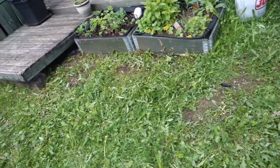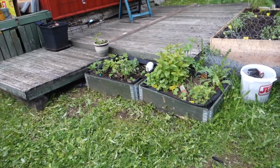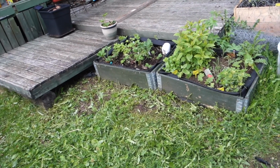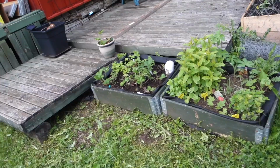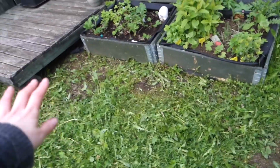So these 2 frames, I've kind of changed my mind about them. I'm not super happy about the way they look because they're kind of the first thing you see when you come here, and I think they look kind of shabby. So the plan is to move them, but before I can move them I need to find new homes for all the plants, and things are so crowded here now, so I don't know where to put the plants at all. So they're staying for now, but soon hopefully they will move.